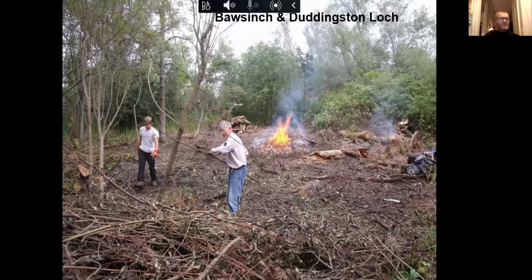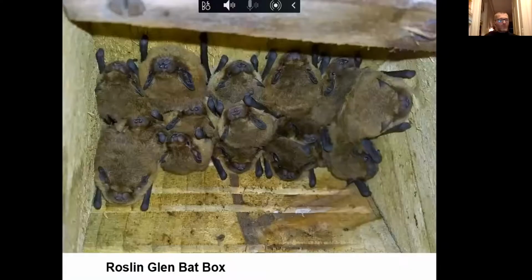Trust volunteers, contractors and staff also undertake a wide range of wildlife surveys, be it animals and plants. This photo shows a bat box at Lothian Glen being checked as part of the monitoring scheme. The boxes are checked periodically and occupants recorded to provide a record of the bat species present on the reserve. Bat boxes must only be checked by a licensed bat worker.